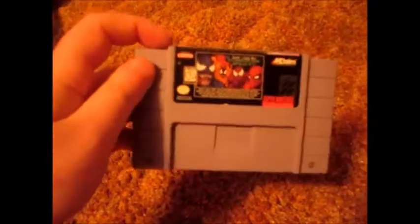And next we have the sequel to Maximum Carnage, Venom and Spider-Man: Separation Anxiety. Same engine. Almost the same kind of game, but I think this is slightly worse. The only good thing about this game is the fact that it's two-player co-op. If Maximum Carnage had two-player co-op, that game would be so much better than it already is.